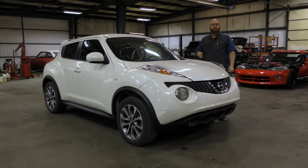These cars are cool. This is a Juke. This is cool. It looks like a frog, Mrs. Wizard. It's cute. I'm glad you like driving amphibians. Yes, it is. I like these cars.